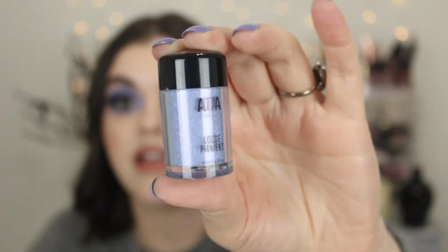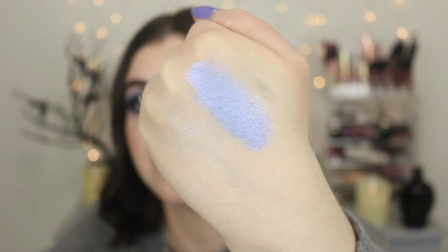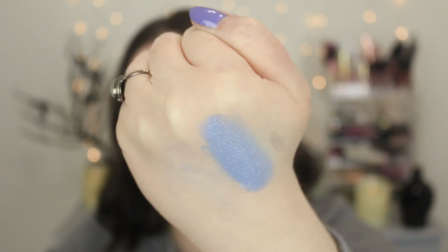So here's what it looks like in the bottle. If you have not tried these, you guys, they're $1. Yes. Isn't that just divine? And hopefully you can see, when the light hits it, I see a little purple, a little blue, a little pink even. These are beautiful. You can use them wet or dry, and it's fantastic. It's absolutely stunning.